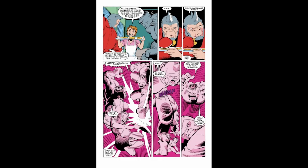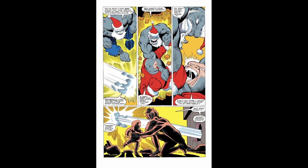Rhino says, wait, are these macadamia nuts? I hate macadamia nuts. So this was kind of funny. This was kind of a neat little interchange there. Hulk pulls the cookie baker out of the way, and the fight ensues. As we are reading over this comic book and following the fight that is basically demolishing the entire place, the Hulk finally asks, hey, what's your problem anyway?